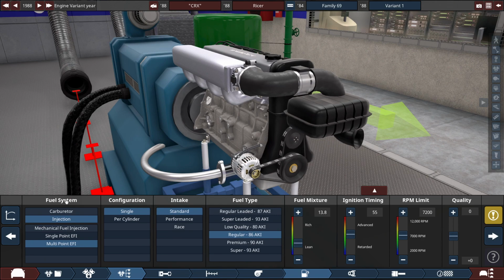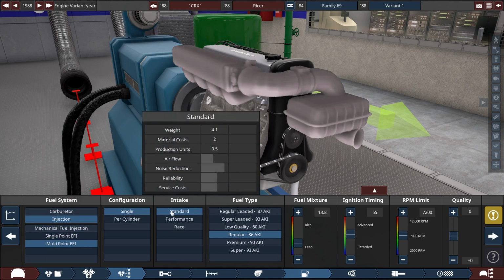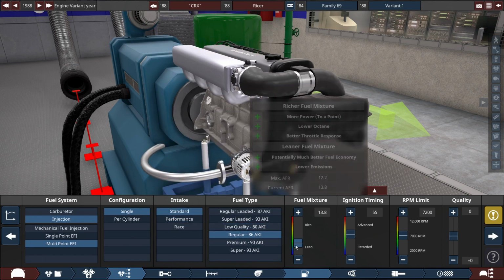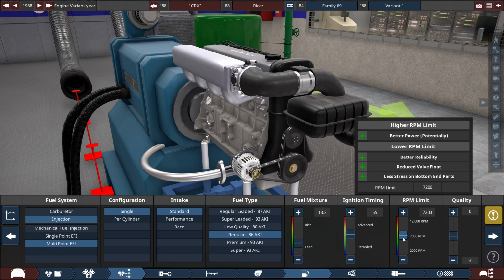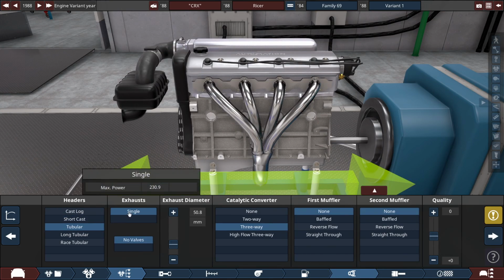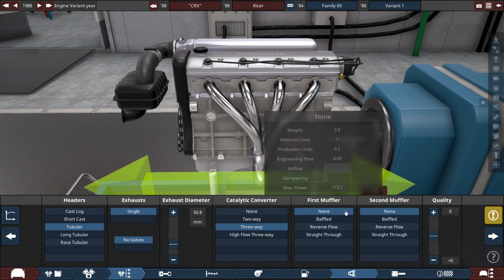For the fuel system, we're using a multi-point EFI single configuration with a standard intake running on regular fuel, with the fuel mixture bumped up a tad to a 13.8, same thing for the ignition timing, upped to a 55, and the RPM limit is set at 7,200 RPM. For the exhaust, we're using tubular headers with our only option being a single exhaust pipe with the exhaust diameter set at 50.8 millimeters, which equals 2 inches, and your typical 3-way catalytic converter and no mufflers because this wants to sound loud and annoying at the same time.